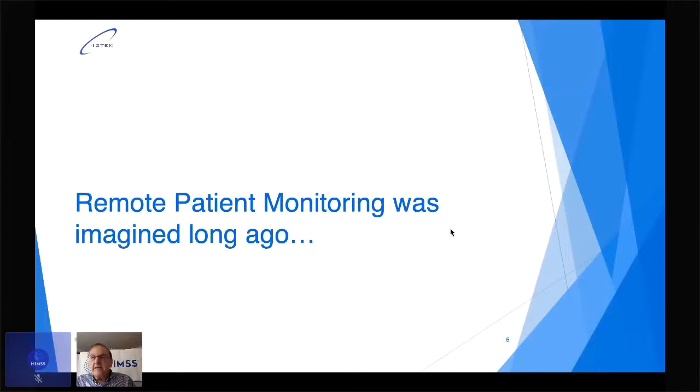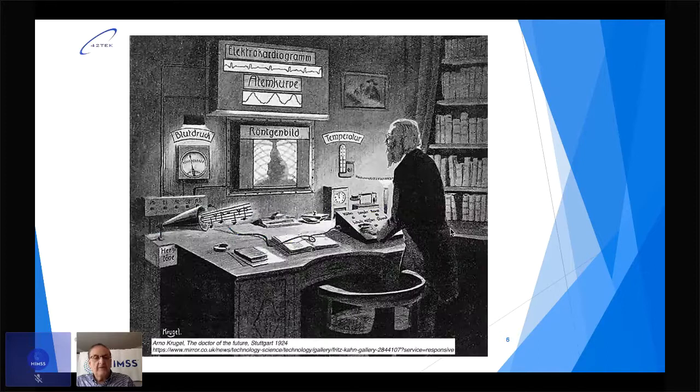Remote patient monitoring is something that actually was imagined a long time ago. If you can believe it, this image is from 1924, and you can see that they were thinking even then that a physician or other clinician would be able to have a central place to look at information about a patient.